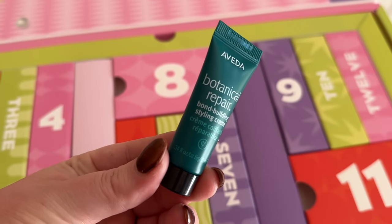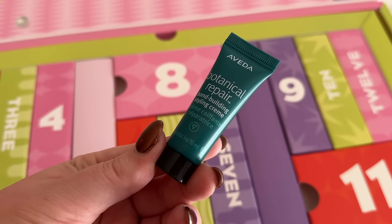All right, now that we're caught up and I have a more accurate idea of what's going on here, let's move on to day number 10. What could it be? Let's see here. Oh no, oh no. It's not looking good for this box. I'm trying so hard to just make it through the top layer at least, but man. Aveda's Botanical Repair Bond Building Styling Cream.